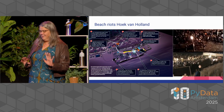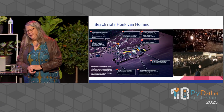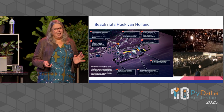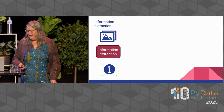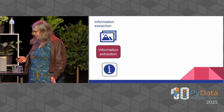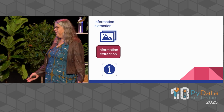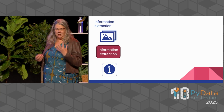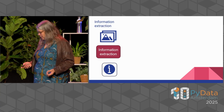So if you see that, for me, the interesting thing is, can we get this information out of the images? I call this information extraction. You start with images. I remove the part where we acquire them, so we have this image, and can we find actionable information that you can use?